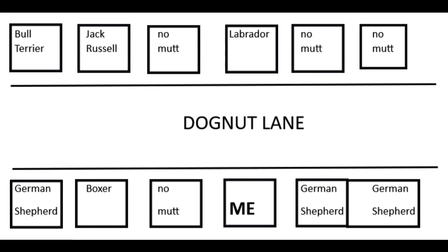Today I would like to tell you a little story about my neighbors. Now I thought, just for fun, I'm going to draw you a little picture of what our street looks like in regards to dogs. So this here would be our street. I called it Dognut Lane because that's in reality what it is. Now you see my house here, on the bottom, in the middle where it says me.